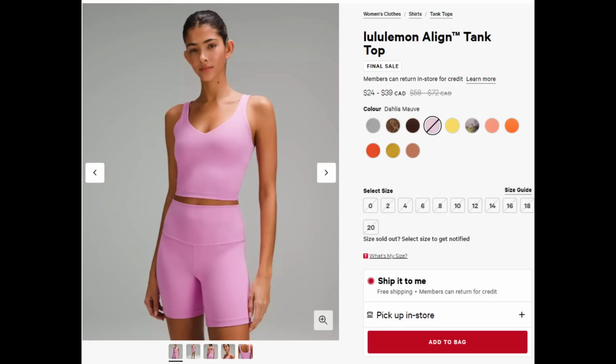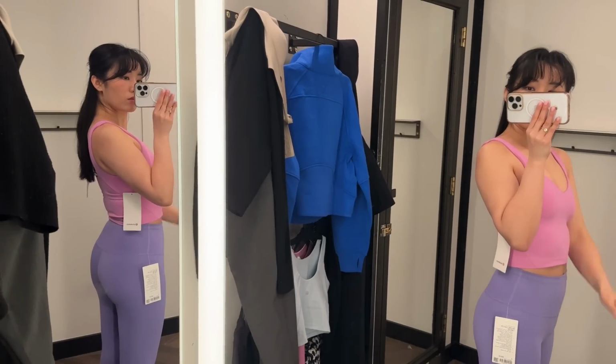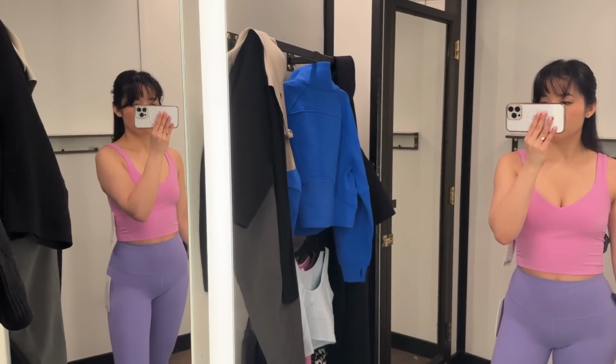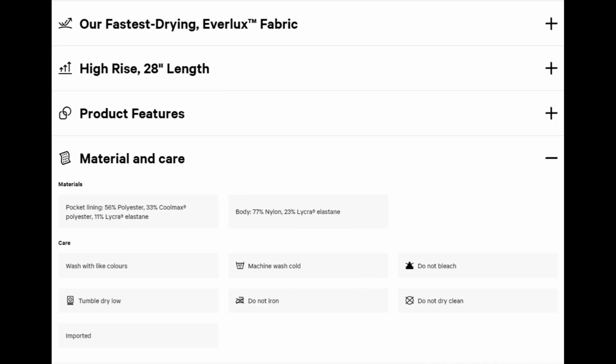Moving on to the original Align tank and these Wonder Train leggings. I have purchased two Align tanks in the past, I feel like maybe a year or over a year ago, and the fabric was really smooth, and I haven't had a problem with pilling, but these are also Nulu fabric and that makes me nervous. Their Wonder Trains, however, are a different fabric. So this is an Everlux fabric, not Nulu, and the Lycra content is higher than the Align.